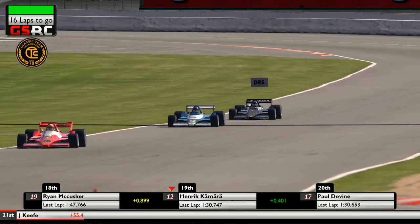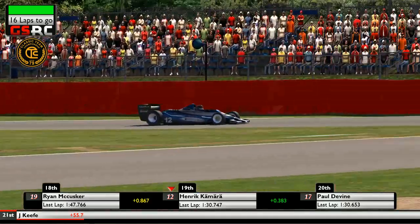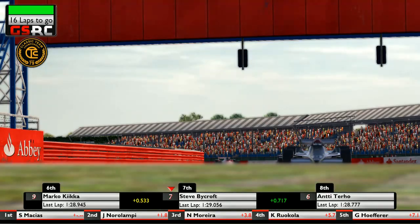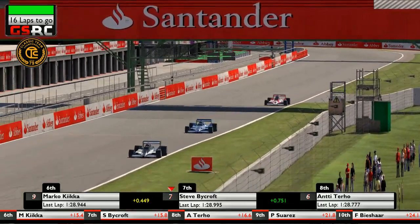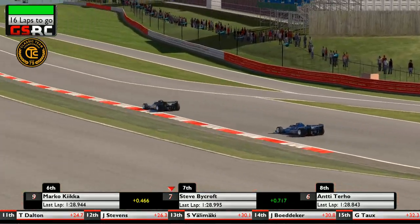Looks like this fight may have settled down back here. The battle that our director was on with Bycroft, though. He's got to worry about Antti Terho behind him. Not just working on Marko Kika now, but a sandwich in between Finns.